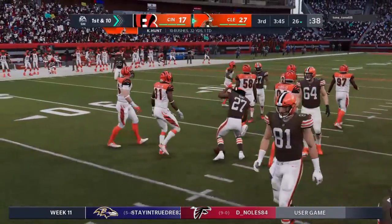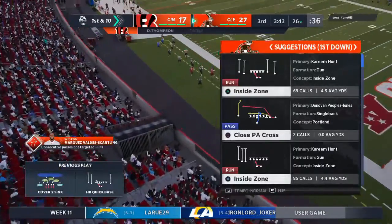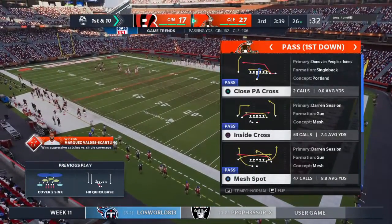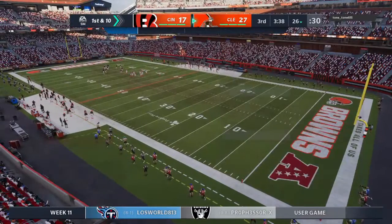I think pressure is always the first way to go. You love pressure. I love it. We'll see if they dial it up this drive. 2 yards, good enough for a first. 26-yard line.